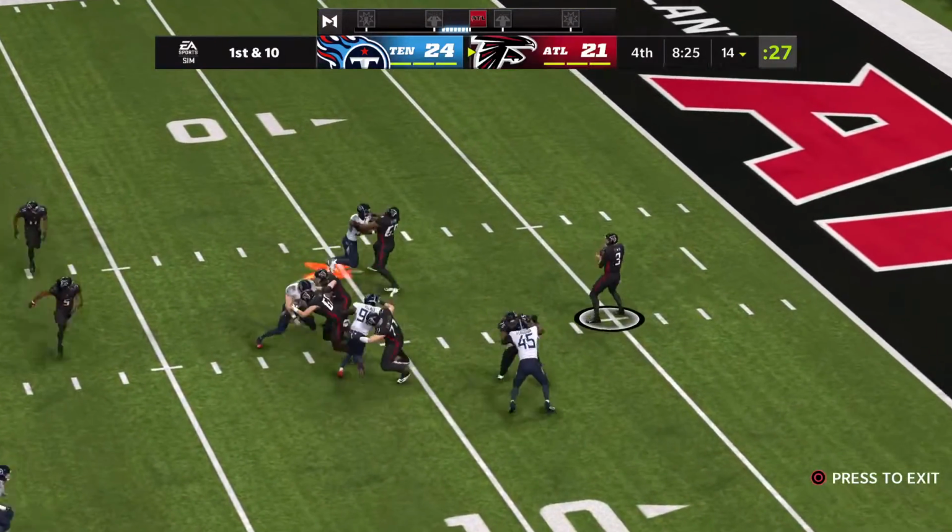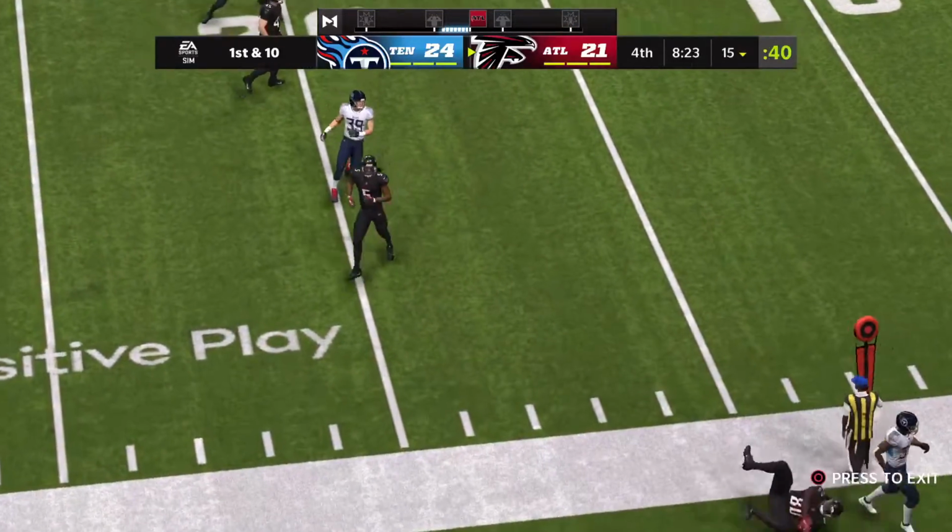Here's Simeon. He gets it to Thomas. Not much there, only a yard.